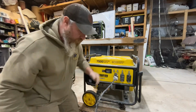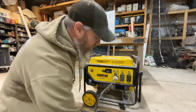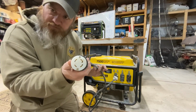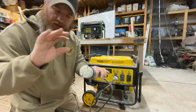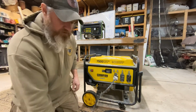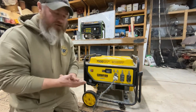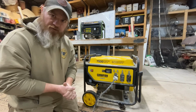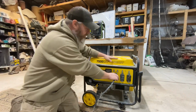It's a twist lock plug. I've got about 25 or 30 feet. And then on the other end of the house, on the transfer switch, I can pull the cover up and plug this in there, and it will backfeed the panel into the house. And then I've got emergency circuits all throughout the house that are labeled and everything.